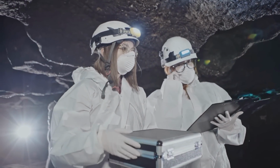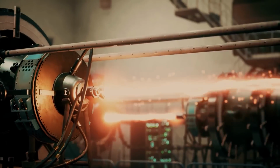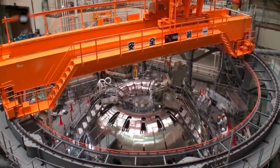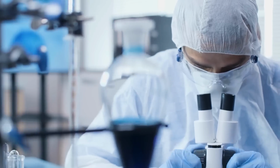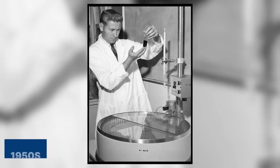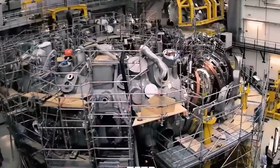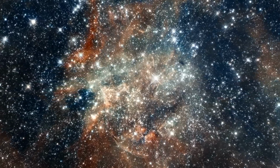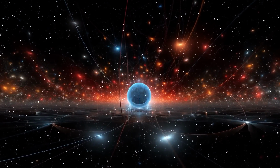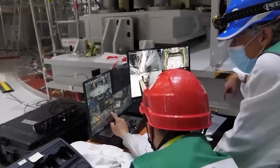Despite decades of research, creating controlled fusion on Earth has proven incredibly difficult. The extreme temperatures and pressures needed are hard to replicate outside of stars. However, the potential rewards keep scientists pushing forward, aiming for a breakthrough that could change how we produce energy forever. In the early 1950s, scientists started looking into the idea of using fusion power, which is the same process that powers stars, to create lots of energy here on Earth. This concept has fascinated scientists and researchers for years.